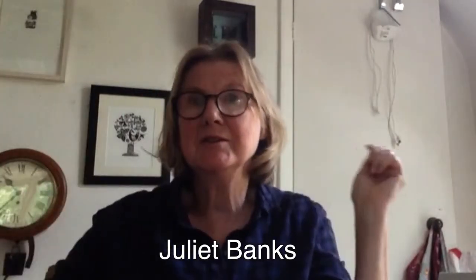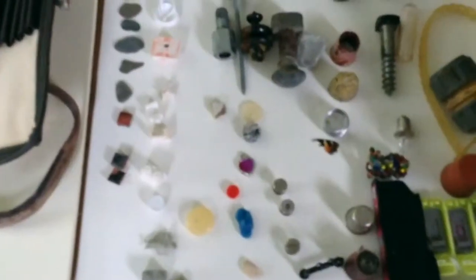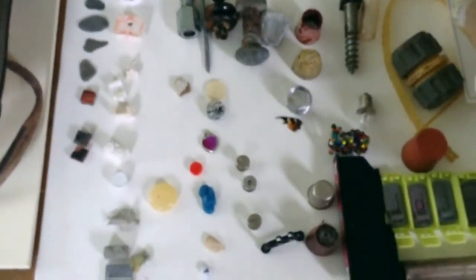The title of my project is The Collector's Room. I have collected things since a small child, and it has become part of my practice, as well as a way of drawing my surroundings. Many of these objects have been found when walking, and so walking has become an important part of who I am.